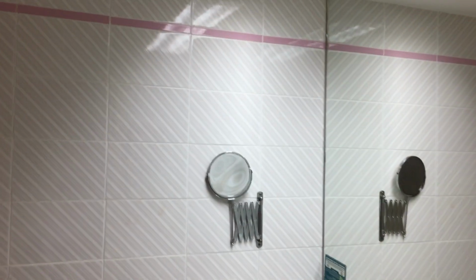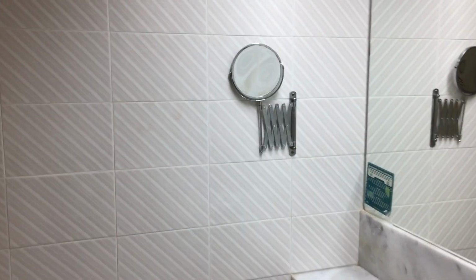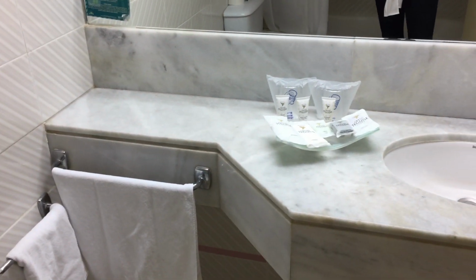Take you through to the bathroom. So the tiles are a bit dated, but there's a magnifying mirror there, a bidet. I've got a bath and a shower. I've heard some of the rooms have just got showers, so that's worth checking out. Had plenty of towels, which is good to know. And then just loads of space to be able to put your toiletries, which I really like. Even if you were here, 2 of you, there's still loads of space. And a little helpful store down there as well.